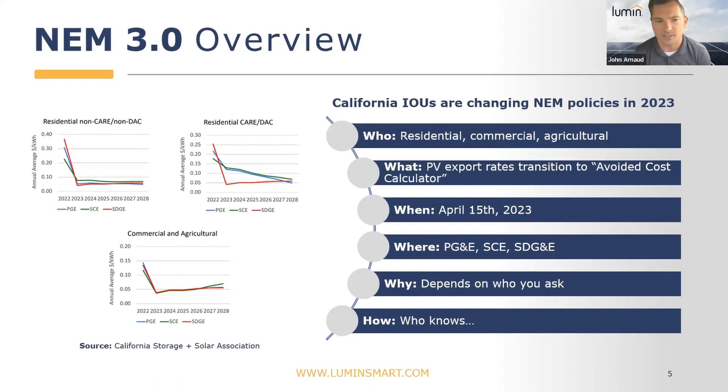Certainly, there's going to be a bit of an adjustment period, but who it's impacting, essentially residential, commercial, and agricultural sites. So any of those, pretty much all new solar that's deployed in California, NEM 3 will impact it to some extent. I've heard some chatter based on some of the nuances associated with commercial sites leading up to NEM 3 that residential seems to have gotten kind of the most obvious impact. And really what it is, probably depends on who you ask, but essentially the kW export rates are transitioning to an avoided cost calculator.